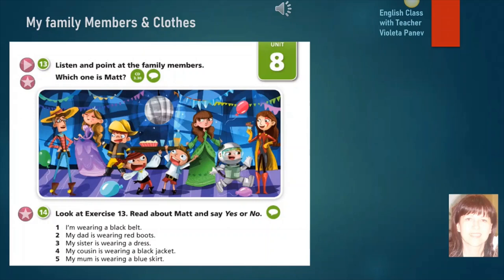He's wearing yellow trousers, a black jacket and a yellow hat. Who is he? Here is his cousin. He looks like a pirate, doesn't he? And his dad has got jeans and is wearing brown boots and he has got glasses. Who is his father? Of course, this is his father. He's wearing glasses.